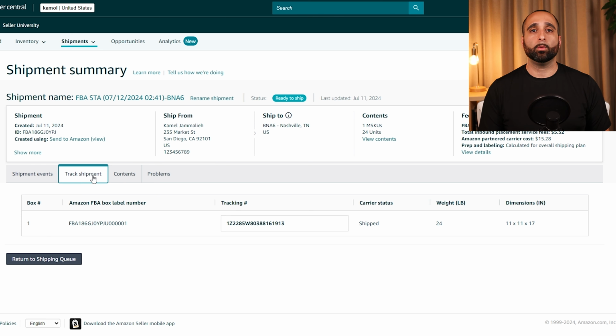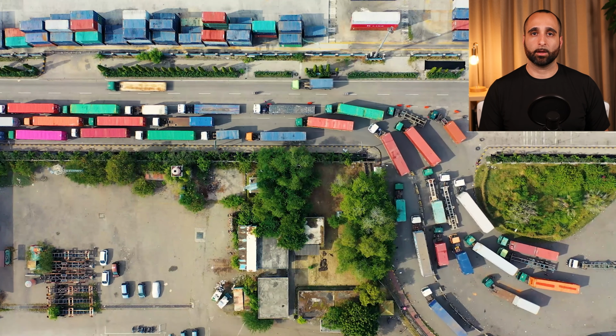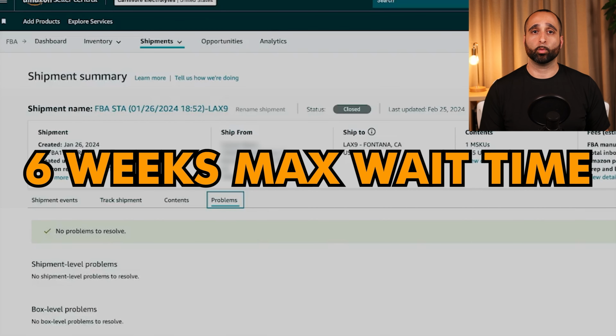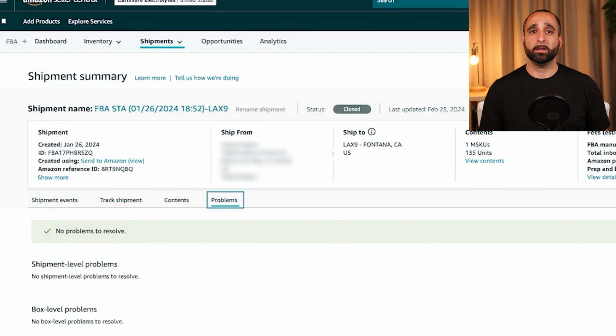On top of that, be aware that during the holiday season, waiting times can be even longer. While 6 weeks is typically the maximum wait time between shipping your products to the warehouse and having them checked in, there will be occasional delays, and it could take up to 8 weeks for your products to come in. Keep an eye on your inventory levels and be proactive about replenishing stock in advance, especially during peak seasons. This will help you avoid stockouts, ensuring your business runs smoothly even during the busiest time of the year.